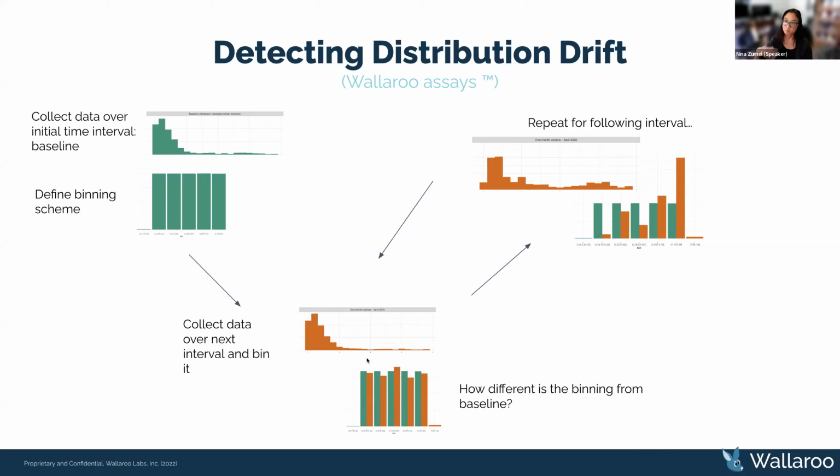We continue to monitor and collect information about the output of this model. We collect those values, and then we bin them according to the baseline binning scheme. Then we ask ourselves, how different is the binning of this data from the baseline? If the answer is not different, or not very different, then we say, okay, it looks like things are pretty much as we expect. We do not detect any distribution drift, and we keep going. We repeat for the following time interval. We look at the predictions, collect them, bin them according to the baseline binning scheme, and ask the same question: how different?